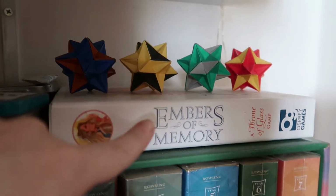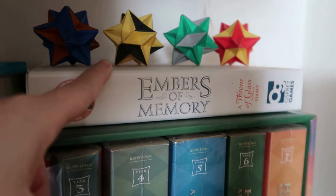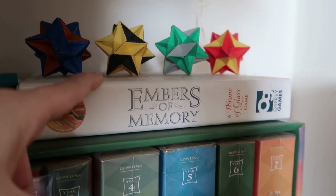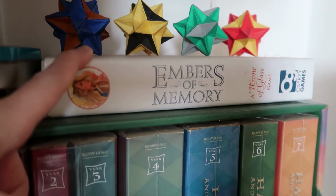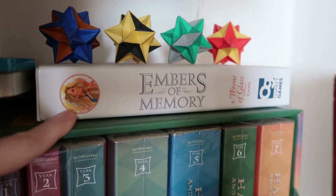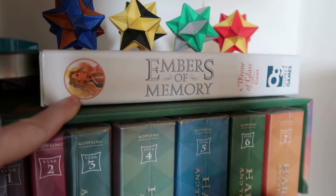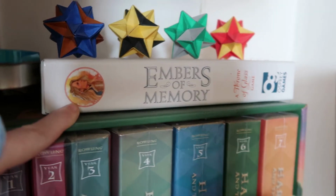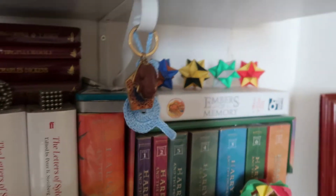And this is actually a game for, what's it called, Throne of Glass, and I haven't even ended the series, but I just really wanted this game because the illustrator who illustrated the cards of the game is just my favorite and I love her so much. So that's the third shelf, and that's the end of the shelf on the wall.